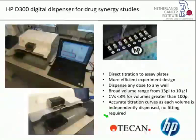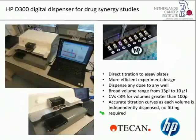Now, previously we used to make all the compound dilutions, for example, for IC50 determinations using the robots, but our workflow was greatly reduced and aided by the HP D300 Digital Dispenser. And here are some of the properties that Jessica just described, and it definitely has speeded up our workflow and assays we're conducting here.